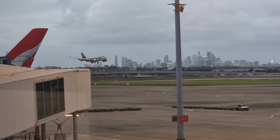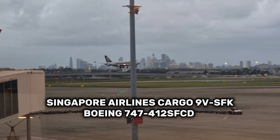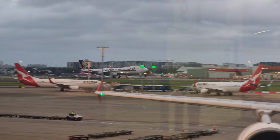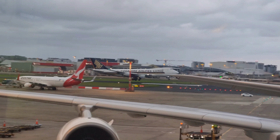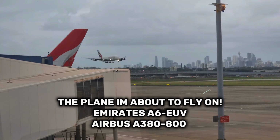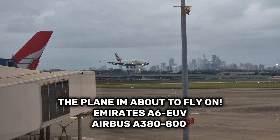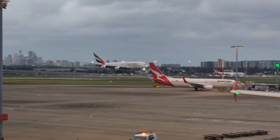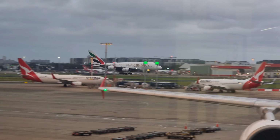And we've also got Singapore Airlines Cargo 747 landing in. Look at that beast. Beautiful. Here it is, A6-EUV, the plane I'm going on to Christchurch. Landing in now. Beautiful.